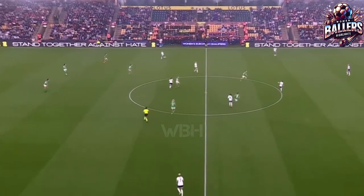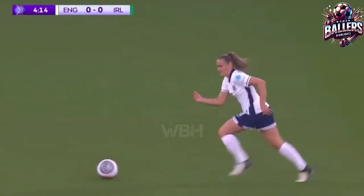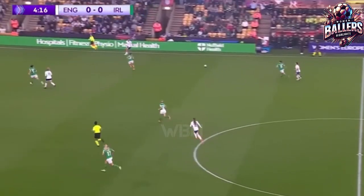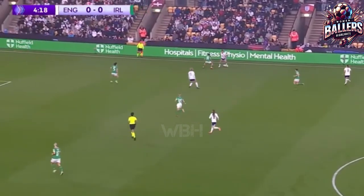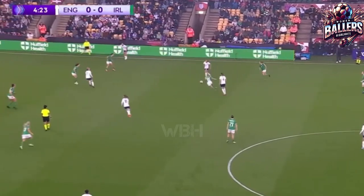Away we go as England can play really pinpoint passes forward with the diagonals. They find players, and that's so important to how England will play tonight. There's a case in point. They get up the pitch quickly. There's Stanway to Walsh, back to Stanway.